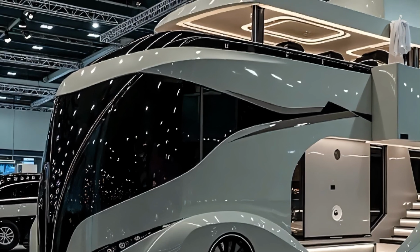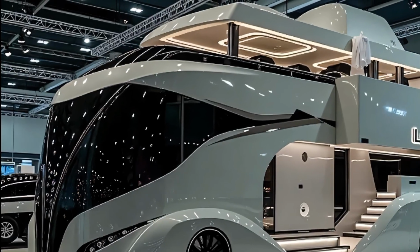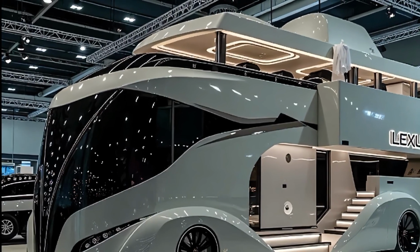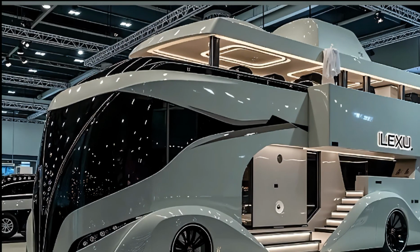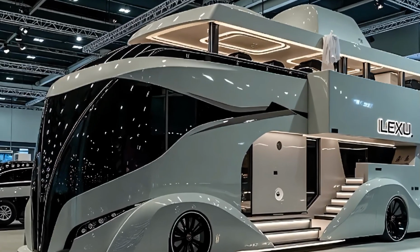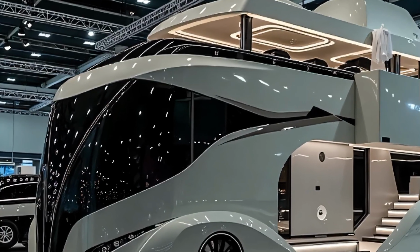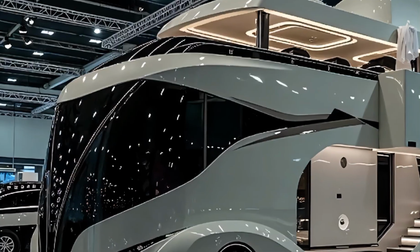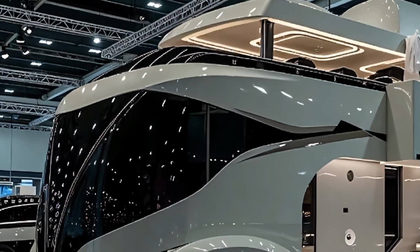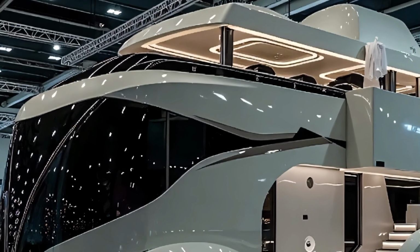advanced technology and performance. From the outside, the Lexus Motorhome 2026 instantly commands attention with its sleek, futuristic design. The bold spindle grille, signature Lexus LED lighting, and streamlined bodywork set it apart from traditional RVs, giving it a refined yet powerful presence on the road. The aerodynamic shape not only enhances efficiency but also ensures a quiet, stable drive.